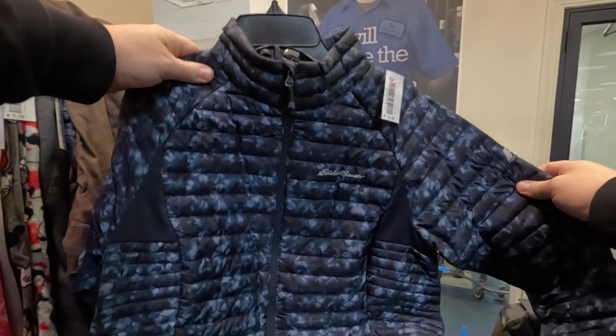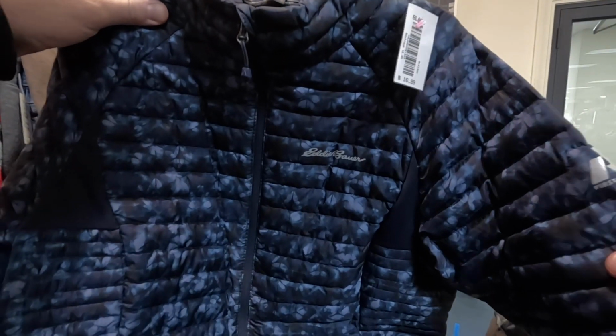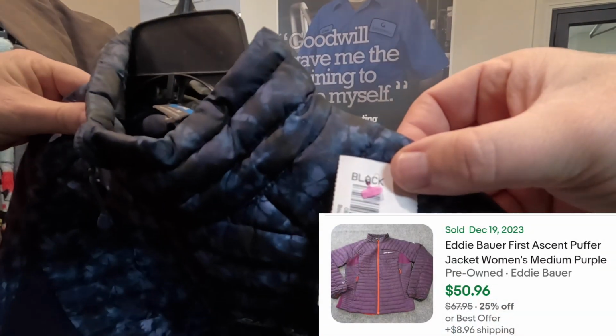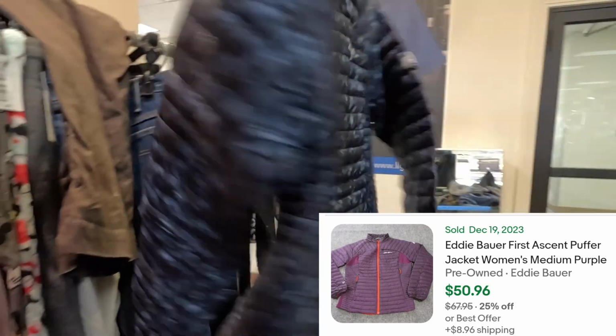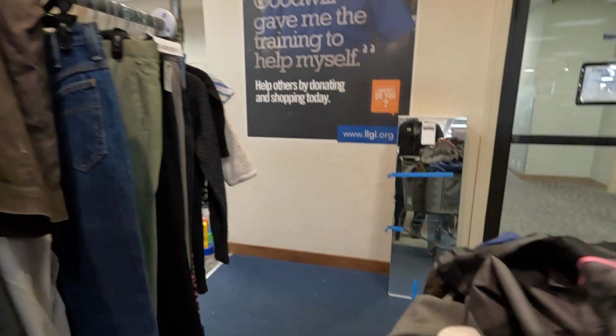Notes here. Here's an Eddie Bauer. This is the Ascent, and it's a down puffer. They're wanting 17. I'm just gonna pay it because it's a really good quality coat. I don't think I'll have problems selling it.